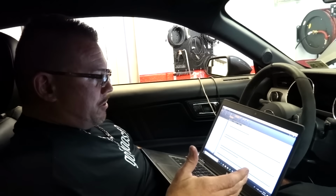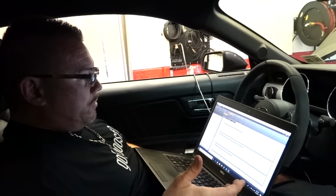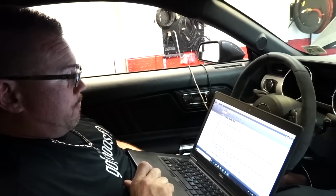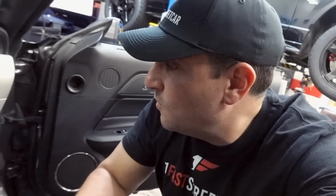5,200 RPM, 7 pounds of boost, 11.0 on the air fuel, and we made 450 horse to the wheels and 440 pounds of torque. That's uncorrected. Awesome.